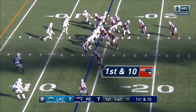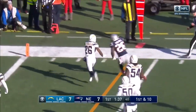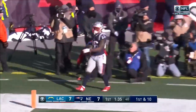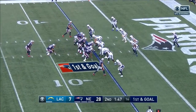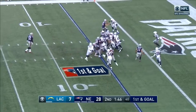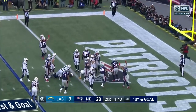First down at the 14. Running it, Michel. Untouched so far. Dives for the pylon. Touchdown, New England. Well, we're talking about it with us last night quite a bit. Well, they got pressure on Brady in that game. Slowed the run down a little. And Michel's driving. Give him touchdown number 3.